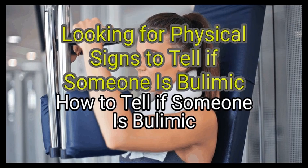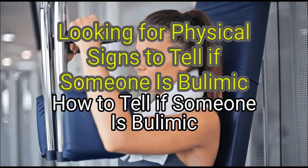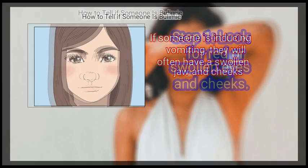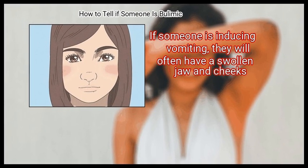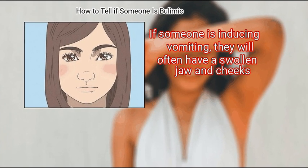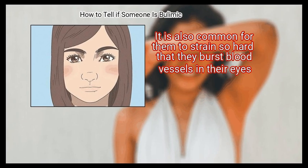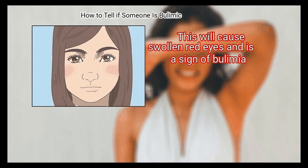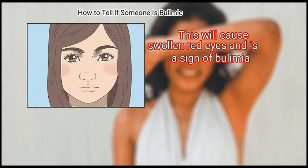Method 1. Looking for physical signs to tell if someone is bulimic. First, look for red or swollen eyes and cheeks. If someone is inducing vomiting, they will often have a swollen jaw and cheeks. It is also common for them to strain so hard that they burst blood vessels in their eyes. This will cause swollen red eyes and is a sign of bulimia.